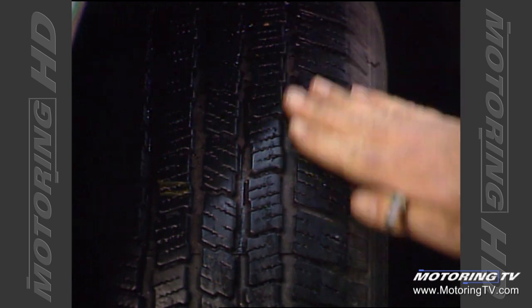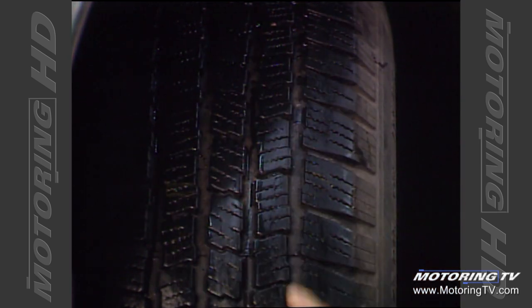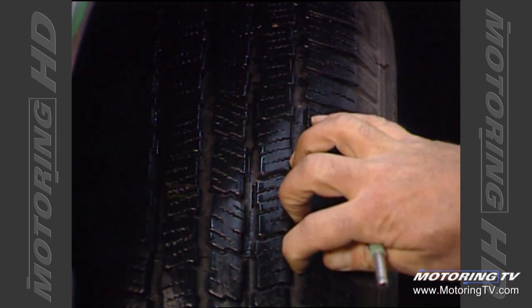That's more than an adequate amount of tread depth to be driving this vehicle in the rain or even in the wintertime. So when we look at a tire like this, it's in more than serviceable condition. Now, this light truck tire, just like the passenger car tire, would be considered worn out when it gets down to 3/32nds. You want to be aware of these things and adjust your driving accordingly.